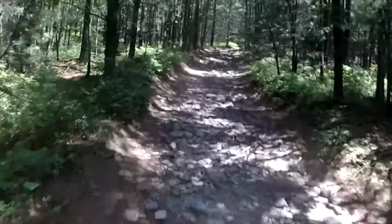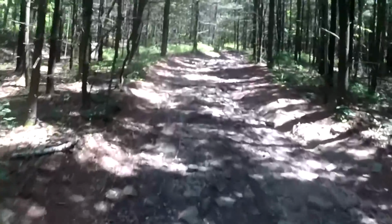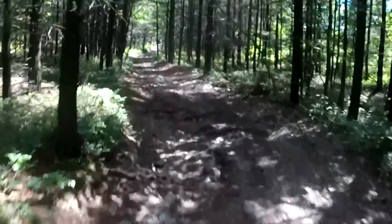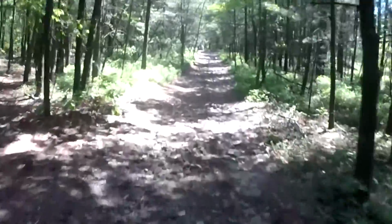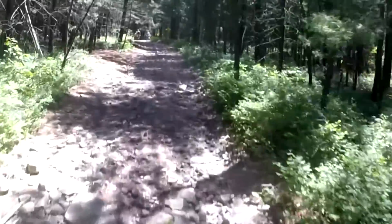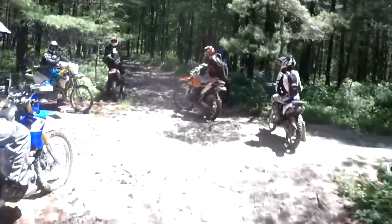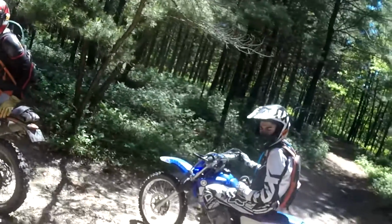Slogging up over these rocks is pretty much hard work, so doing this riding is getting me worn out, which is not really a great thing. It's a little bit too rocky and challenging to be fun, but we'll get through it. That's too gnarly for me.